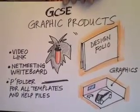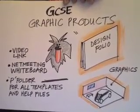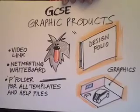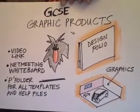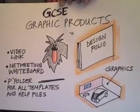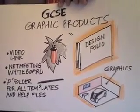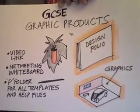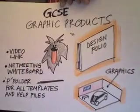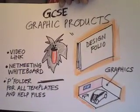Can I just remind you that I'm trying to do quite a few different things this year to help students. There's a video link, details on the Beverley Grammar School website, Beverley Grammar School co.uk. So that's a video link. There's also the possibility of using a Netmeeting Whiteboard. That's where we can, in theory, share ideas on a joint piece of paper. They would need to put my email address into that to get through to me.